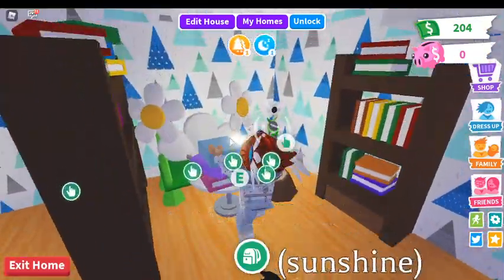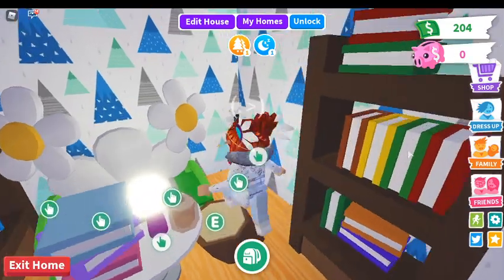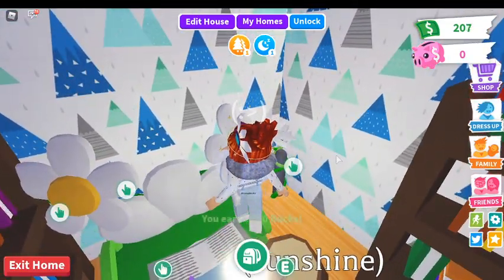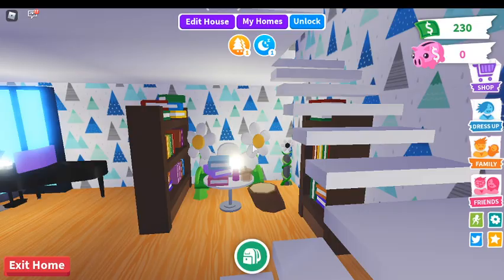This is the study area. Hi, baby brother. This is the study area with the flower seat. And there's so many books. It looks like a library, though.